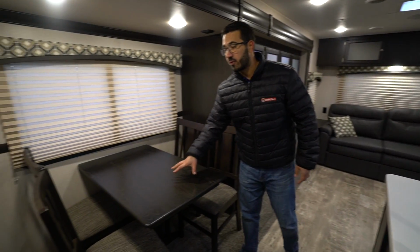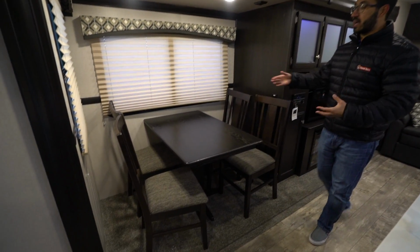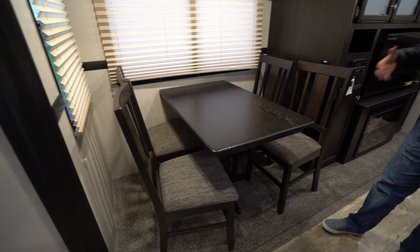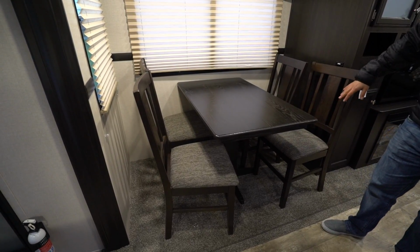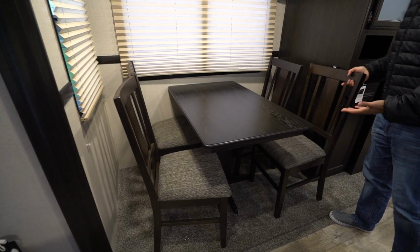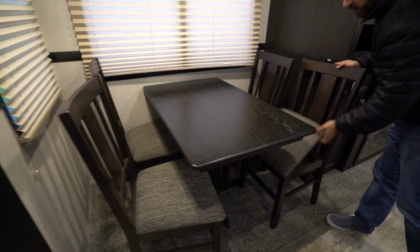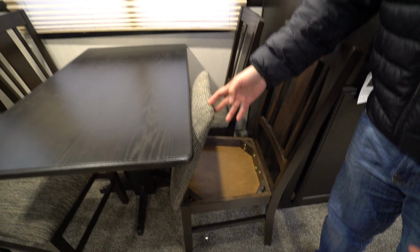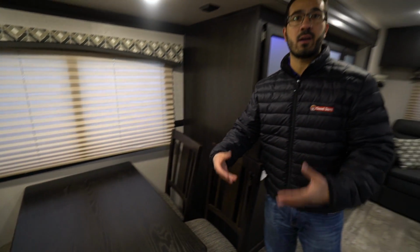Now you'll notice they give you freestanding table and chairs rather than a dinette, which in a floor plan like this I prefer. It's a little more high-end looking, a little more upscale. Also, you get some more room. It's easier to get in and out of a lot of times than what the booth is because it's not fixed. You can obviously move the chair around. The chairs themselves do have storage underneath. I know it's not a ton, but you can put like some placemats or some playing cards, something like that in there.